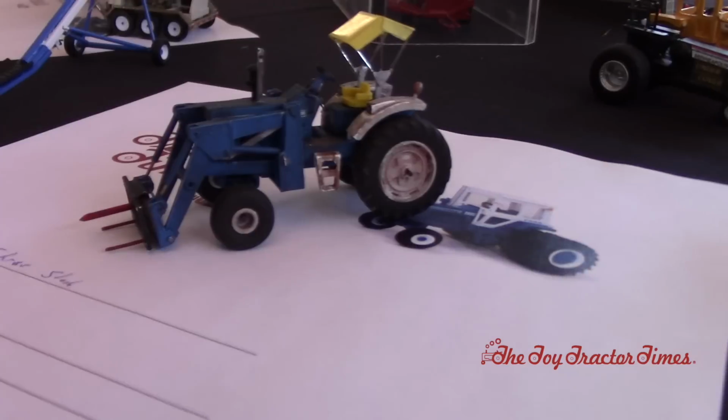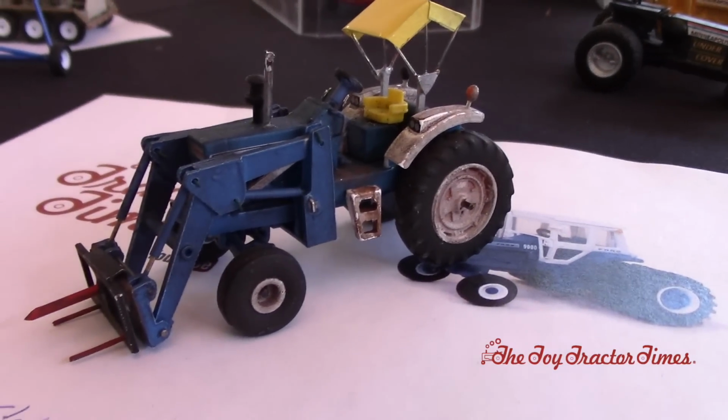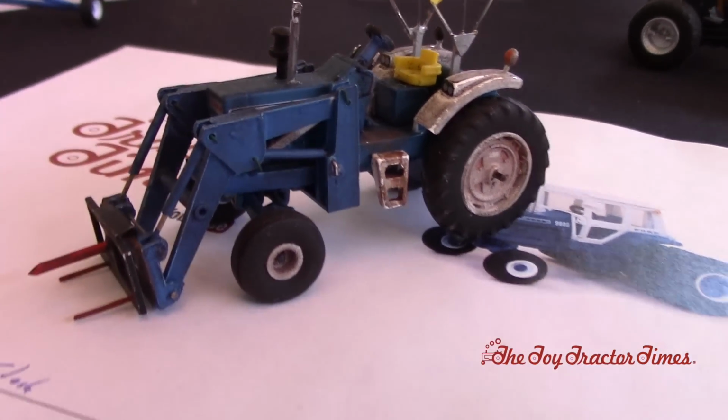As we move around the table, we've got another Chris Steeb item. We've got a Ford 8000 with a loader. I like that it's got the sun canopy on it and aftermarket seat added, some lights added, and of course just the weathering plus the loader.